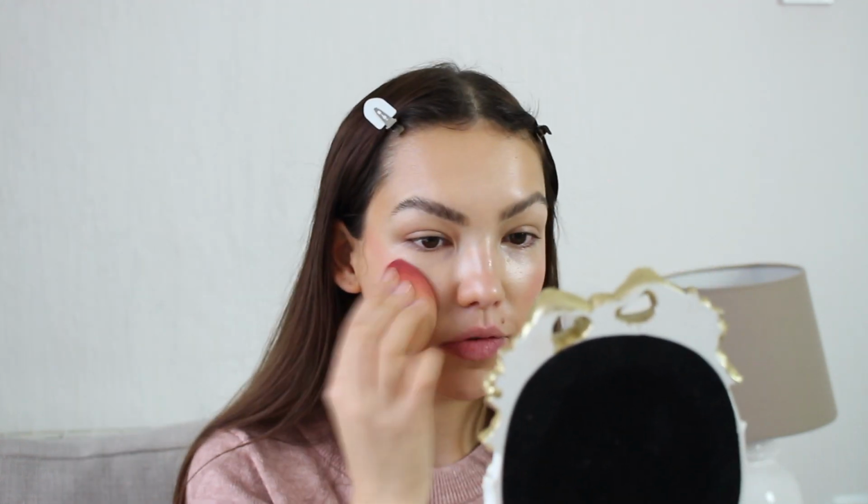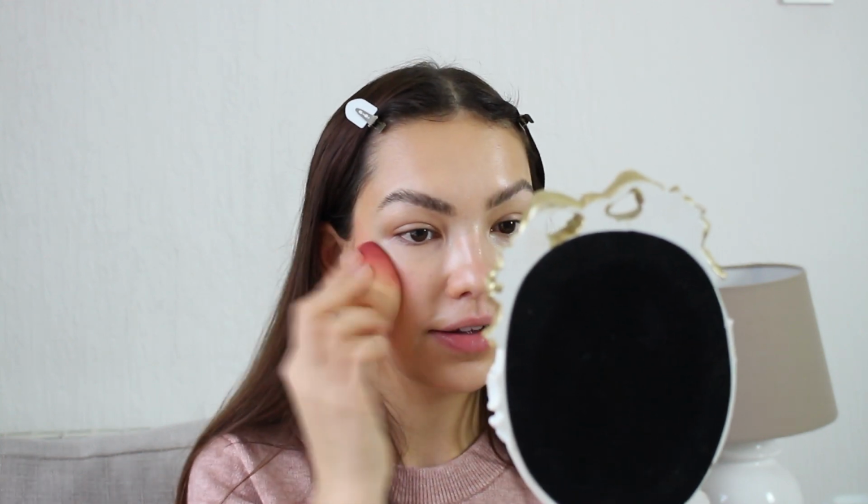Since I did say that these are my favourites of the year and I am wearing a little cute pink top, I think I might go for the shade Hope because I feel like it will look cute. I find it hard not to go over the top with these because I just want to keep putting more and more on because they blend out so beautifully. How gorgeous. Hopefully that's showing on camera. I love that shade so much.